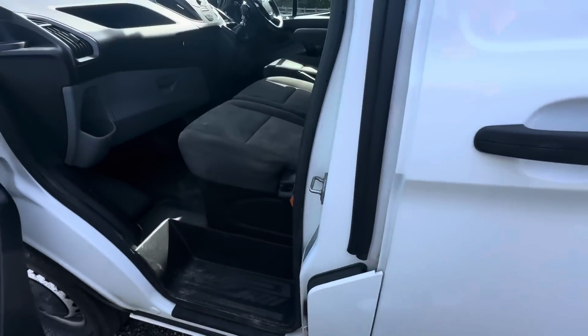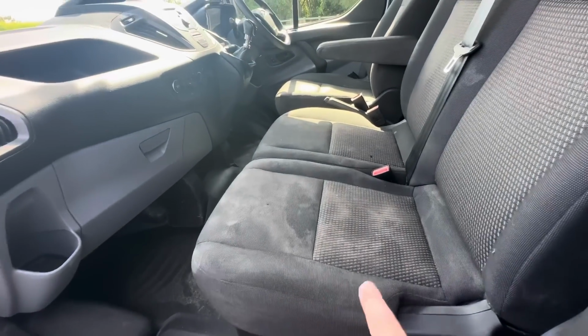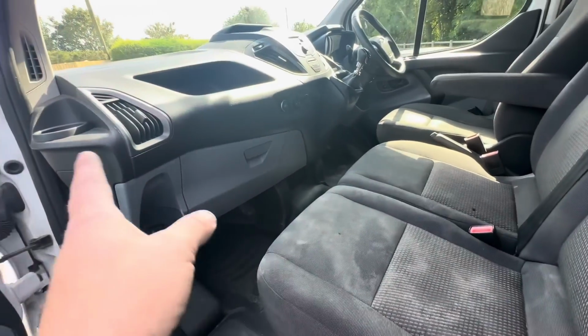But moving to the inside, obviously it's quite good, isn't it? It's lovely. It's got a burn in it there, and it just wants a clean. But look at the door panels and the dash.